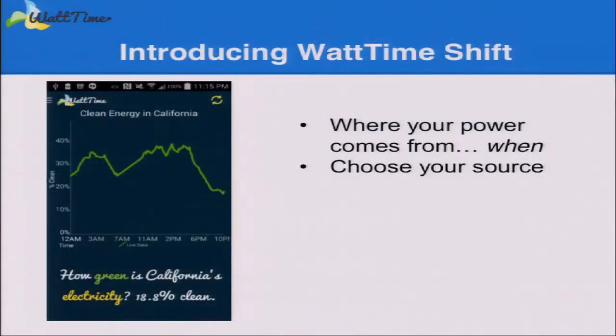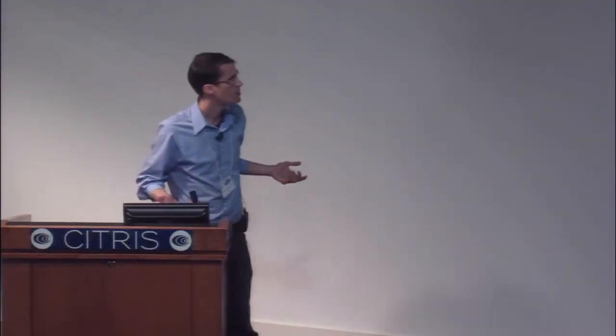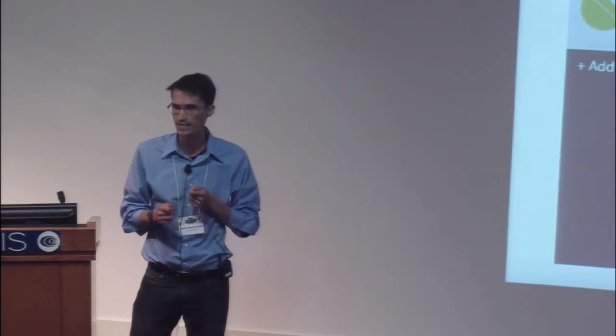Suppose that you want to have half the carbon footprint you did yesterday. You could do your laundry at 6 p.m. instead of 10 p.m., and suddenly that laundry produces half the amount of pollution of the exact same load of laundry. But suppose that you're lazy, and that sounds like a lot of work. Another option you could do is to automate the process. So through our embedded devices page, what we enable is any device with a wireless connection, which is capable of turning on and off its charging, can automatically prioritize the cleanest times.